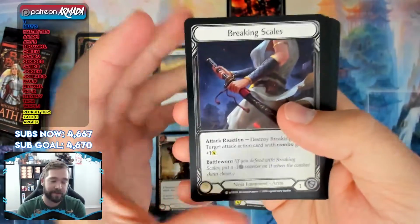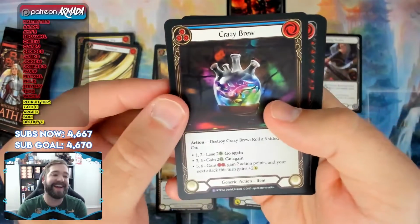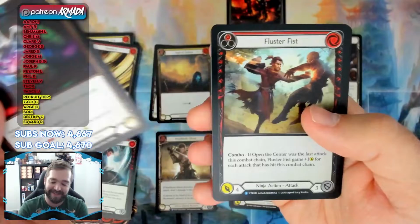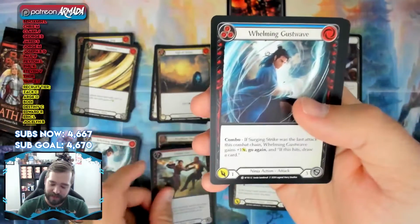Breaking Scales, which is kind of cool. Hey, look, we got a Barraging. We can compare that one too. Hey Jim, we got a Crazy Brew. Do you want that, man? Crazy Brew. There's a foil Flusterfist. I'm going to stack it on the foiling there.